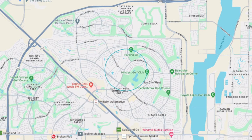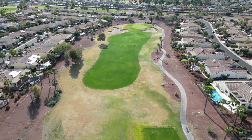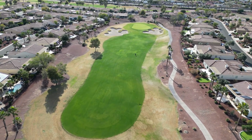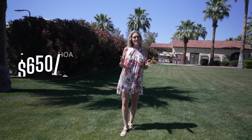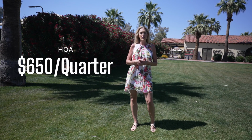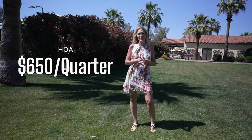We are located off of Deer Valley and El Mirage, and this community is guard gated, so that is something to note. There are other guard gated communities in the Valley, but not all 55 plus active adult communities are guard gated. This one is. This is also a country club golf community. Corte Country Club has a little over 1,600 homes, and this community was started to be built in the early 2000s. For the most part, the bulk of the homes were built in 2003, 4, 5, and 2006.